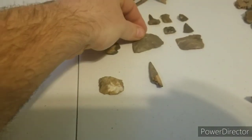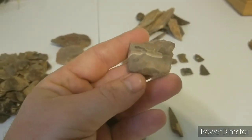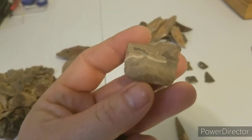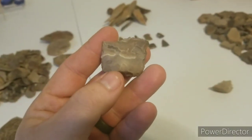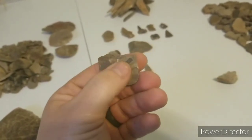And then I was in the back of the cliff and I scratched this out. Don't you look how they worked this. You can see the flaking on it. Must have been a big square knife or something. It's uniface. It's flat as could be on that side.